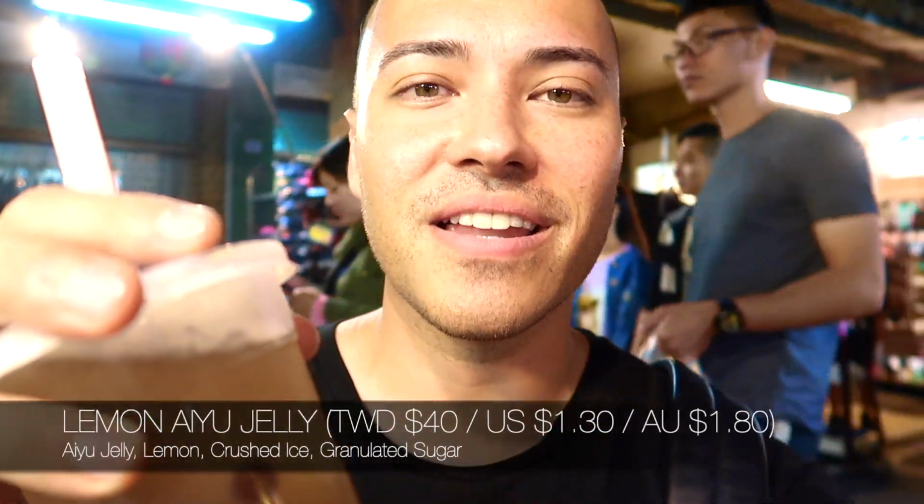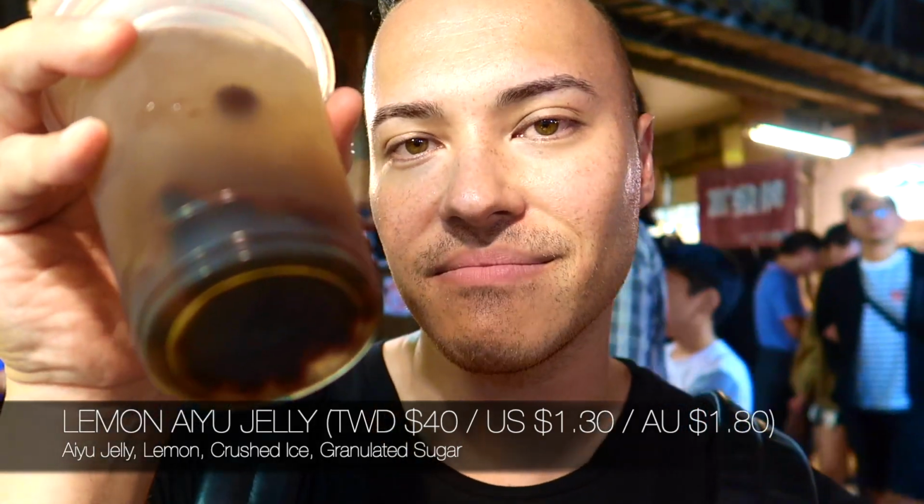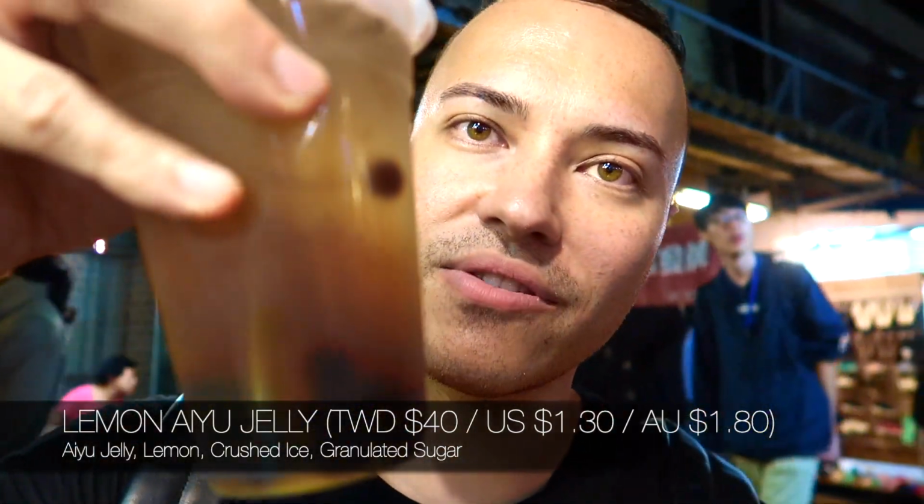Felt like a drink, so I got the famous lemon IU jelly drink. It's kind of like a bubble tea, but it's really local here in Taiwan, and it's got the pearl balls on the bottom, it's got crushed ice, and it's got the lemon IU jelly as you saw before, so can't wait to try it. It looks super refreshing, super hot at the moment. It's really sweet, but it's really good at the same time.